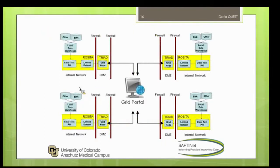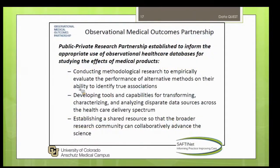So that's the idea, right? You've got each of these federated nodes now all out there. We don't have a node. We want to have a node so that we can participate more easily in what they've got going on out there. And so what they did is they looked at the Observational Medical Outcomes Partnership.